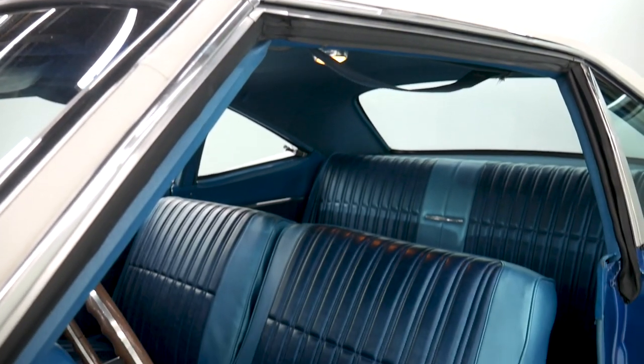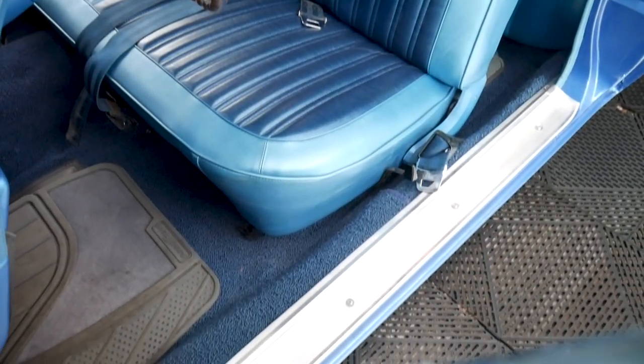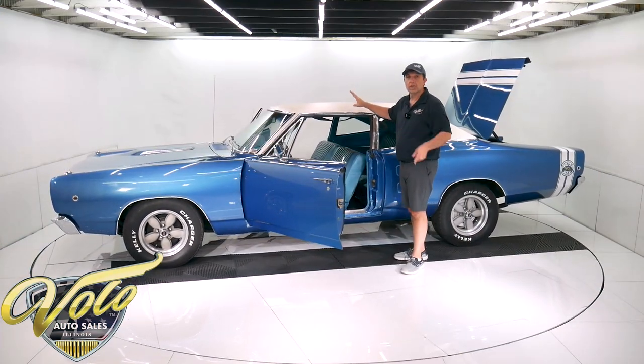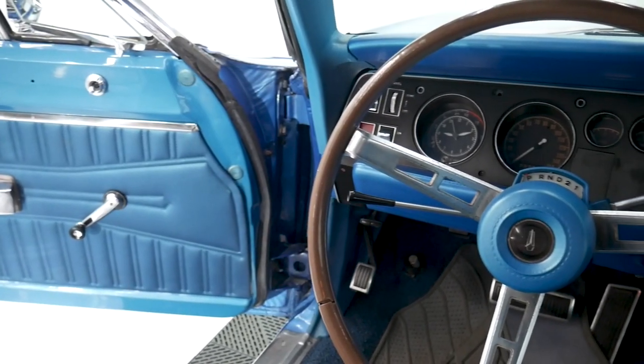The interior is very nice. Carpet, upholstery, door panels, headliner has all been replaced. The dash area is real good original. It's not broken or cut. It does have the factory tachometer.